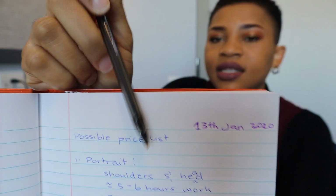If you see up here, it says 13th of January. All the work that I have gotten since January to now has not fallen into any of these categories. So I've really had a hard time setting my prices for work that doesn't fall under portraits. That is just me doing portraits like these.